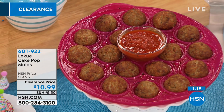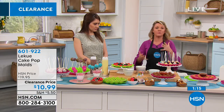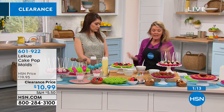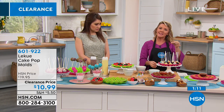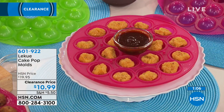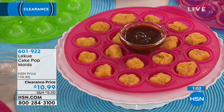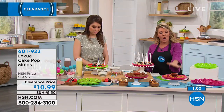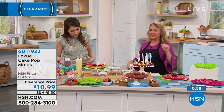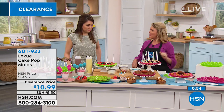Because literally, you could look at this as a muffin tin. Anything you put in a muffin tin, because we make silicone muffin tins as well, these are just more of a smaller bite size. But they're perfect for appetizers. And how cute are they to serve like that? Perfect for chicken bites, perfect for mozzarella cheese bites. And even if you aren't baking them in there, I like them for serving. Because now I can take a toothpick and dish them right out of there.